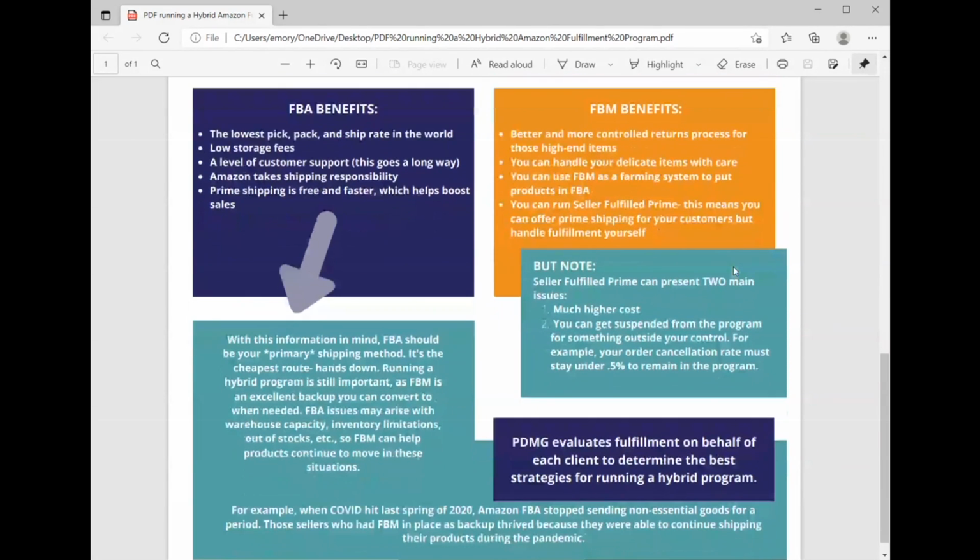Let's go on down. Okay, so FBM benefits. So you do have a better and more controlled returns process, which is great for those high-end items. You do want to have good control over the returns process for those. You can handle your delicate items with care. You can use FBM as a farming system to put products into FBA. And then lastly, you can run Seller Fulfilled Prime, which is a program that allows you to offer Prime shipping for your customers, but you handle the fulfillment yourself.